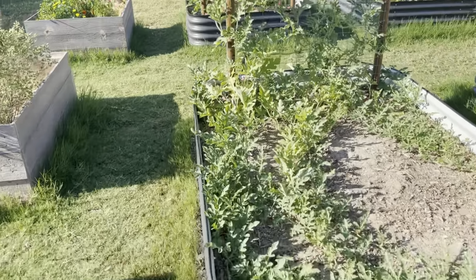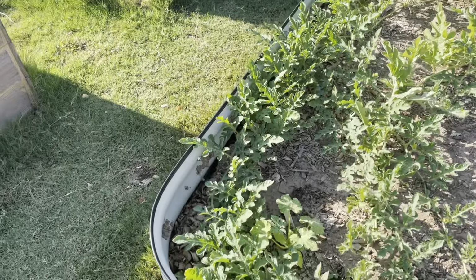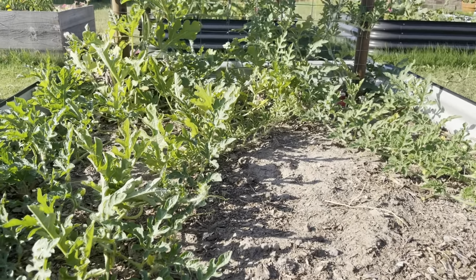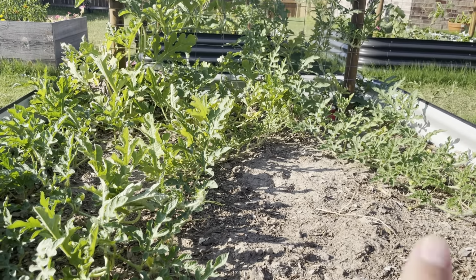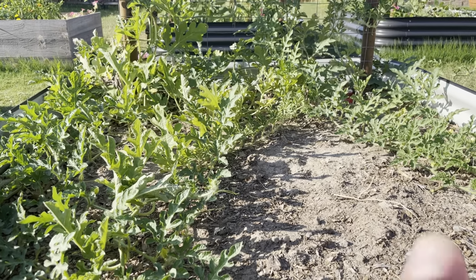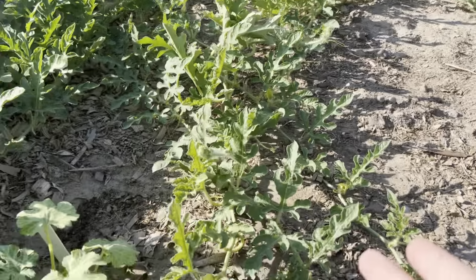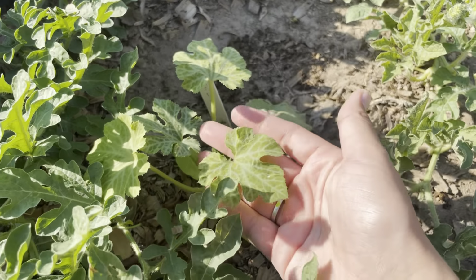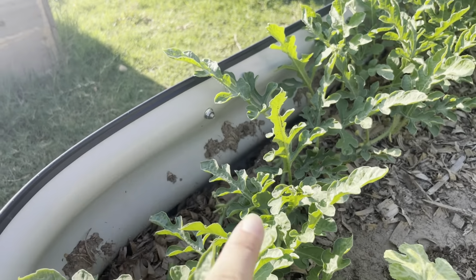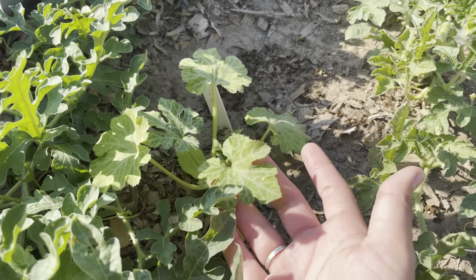Over here is my watermelon bed. I actually just harvested a watermelon 2 days ago, but I did have to start over my beautiful gray zucchini. It got squash vine borers. Sorry, can't talk. And that was really devastating to the whole plant. I was only able to harvest 2 squash from it, but I got to plant this little guy. I started him from seed, and this little lip here provided enough shade that it was able to germinate pretty well and has been growing very happily.